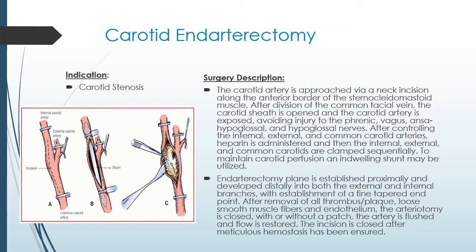Or what if you're in PACU, you give a report and they buck and cough or whatever, and it ruptures? What if it just ruptures because you didn't manage your blood pressure well afterwards? Now you go from, hey, you might have a stroke, to, hey, you're about to lose your airway and you're going to compress your airway and not breathe.